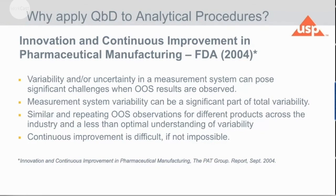there was not good knowledge about the performance of the method by performing validation as we know it at this point. It is also recognized that in many cases you will reproduce ICH Q2 or 1225 as a checkbox exercise, trying to fulfill regulatory requirements rather than knowing and understanding how the method works.